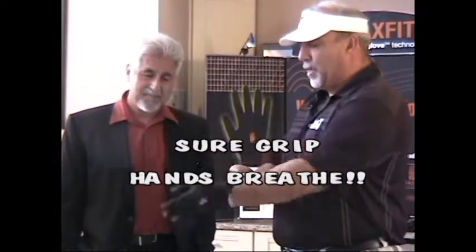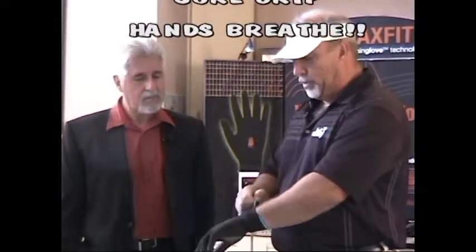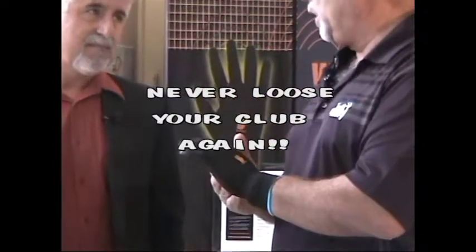So then, after that, I teed up for the 10th with the Maxfit glove. And the Maxfit glove really surprised me. I was really impressed with the sure grip of the glove. I was really impressed that it breathes on the top, so I didn't have the perspiration problem that I have with my other gloves. I mean, I could probably play 18 holes with this glove.